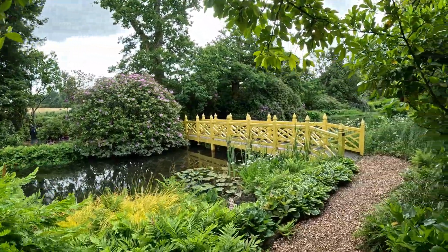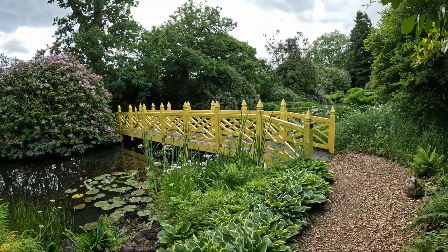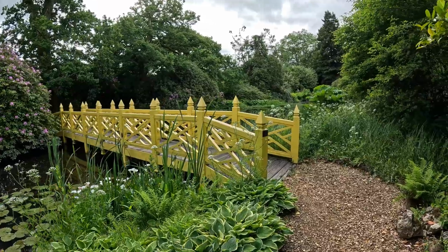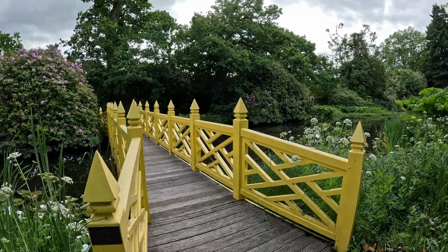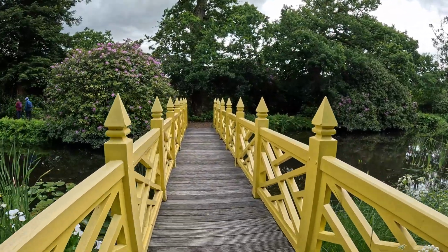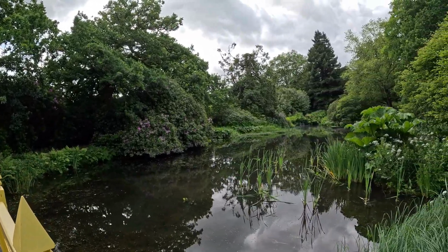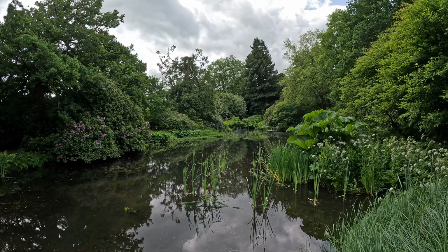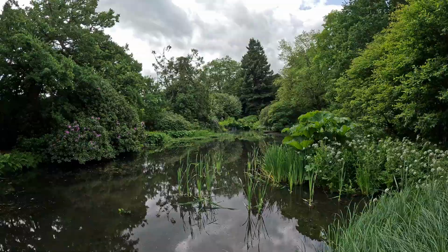There you go, look. Some loose ground there. That's a little bridge going across. Oh, there's King Neptune at the end, if you can see the waterfall. Yeah, just up to the left of the waterfall, King Neptune.